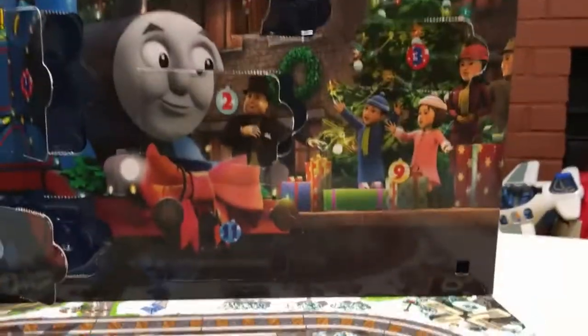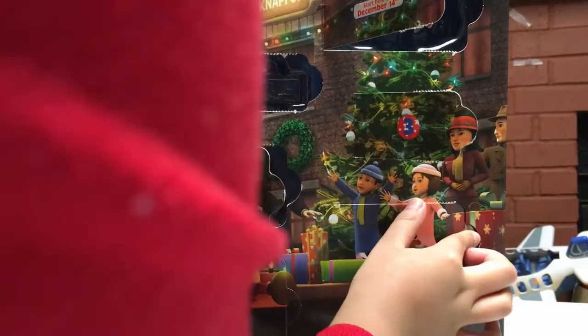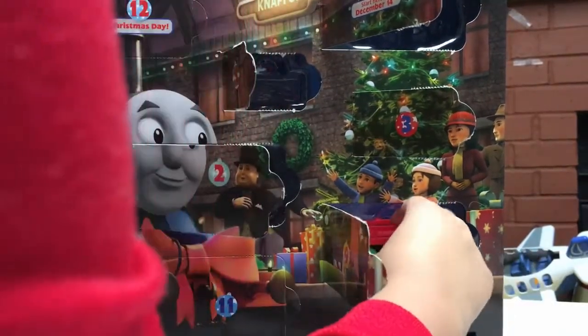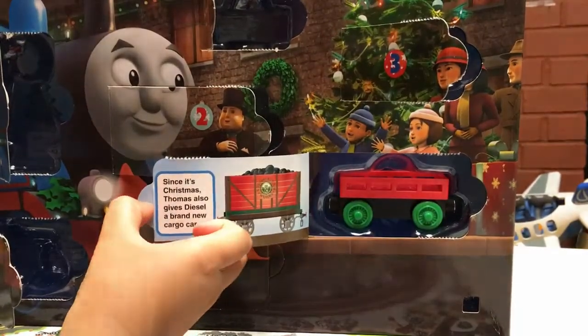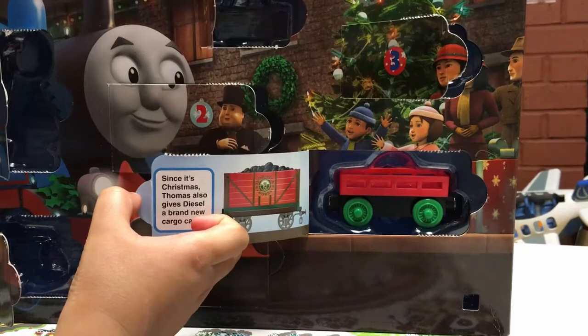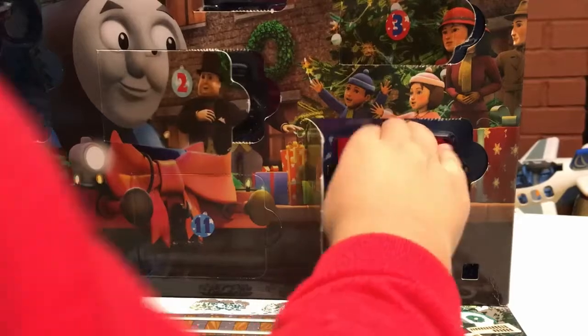Good morning. Okay. Today is day, no, it's not 11. It's 9. Where's number 9? There it is. I want to read. Okay, let's open number 9. Oh, we got another cart for the coal. Let's see. Since it's Christmas, Thomas also gives Diesel a brand new cargo cart.